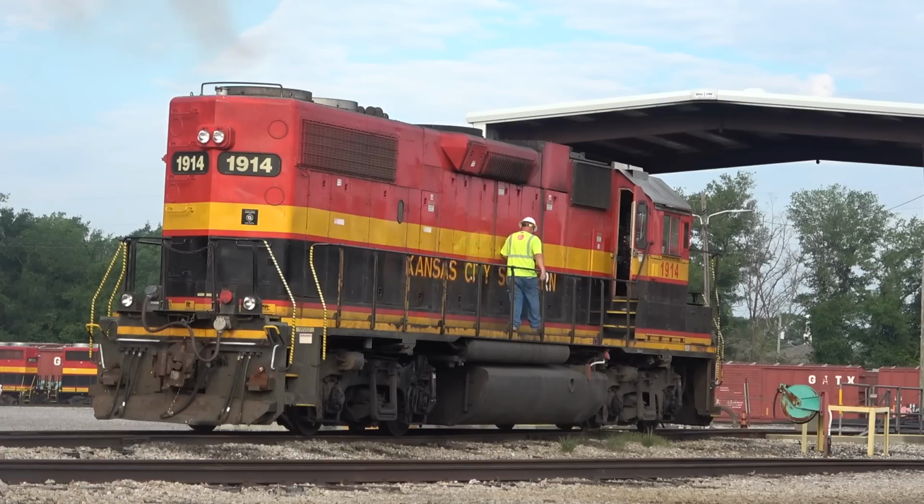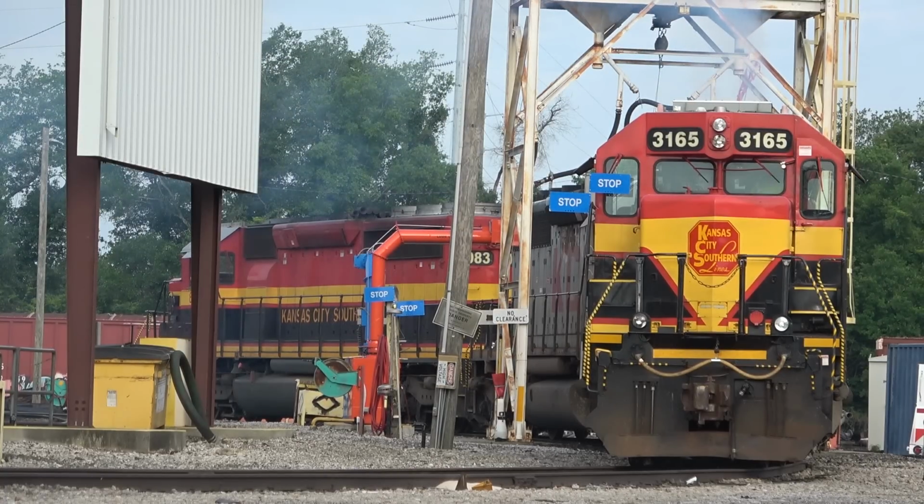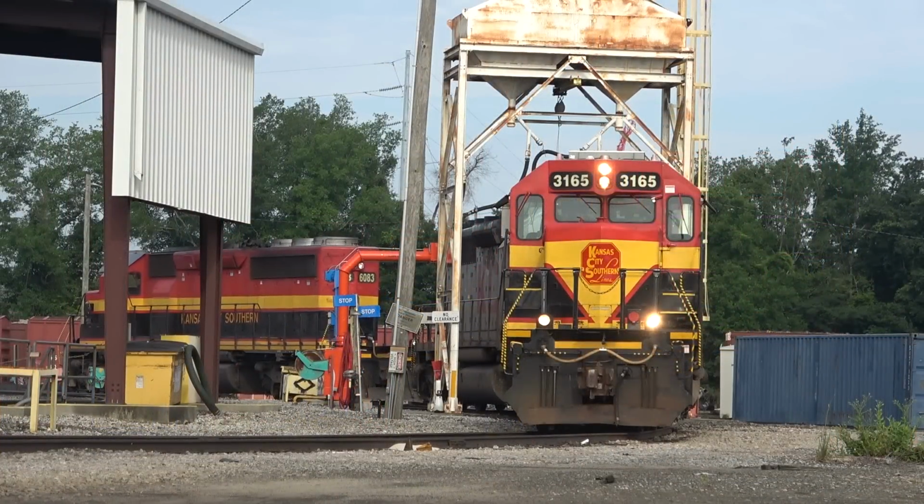Let's take a listen as the crews start up the 6-axle SD40s. Job 16 is now labeled as LL71. It will be taking 16 cars north to Hattiesburg, where it will interchange with the Canadian National.